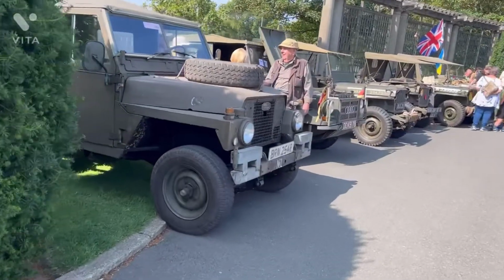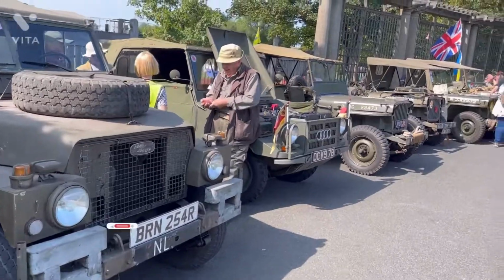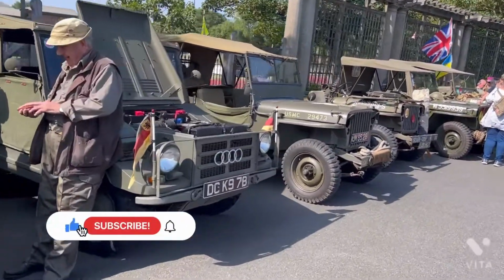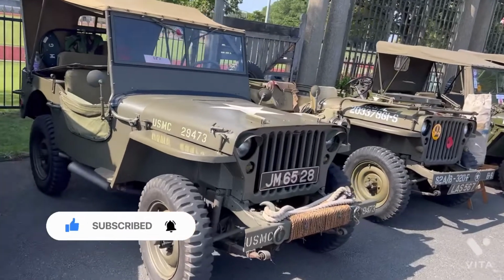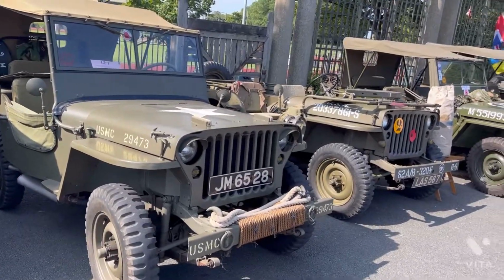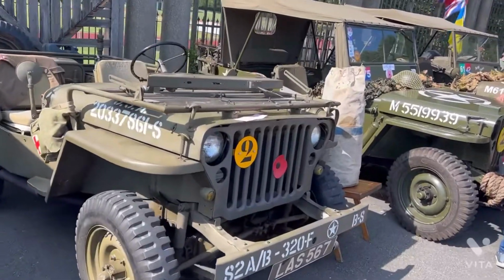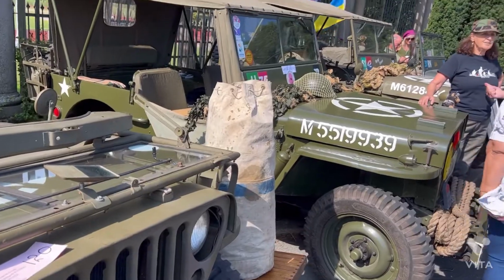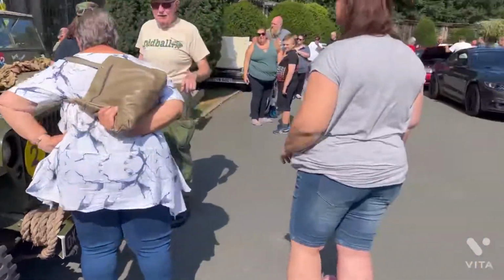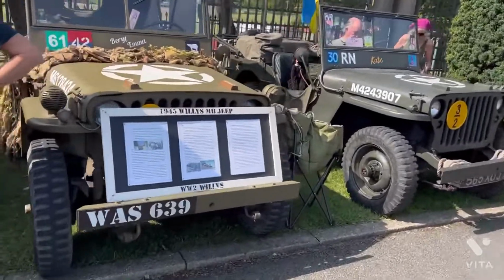These woolly Jeeps, Land Rovers. That's a fine collection, that, isn't it? So much these that lived last weekend. That's what I did for him.